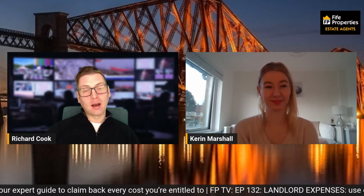But obviously I think the key is to have it in place, so if it does come to the worst case scenario, you are protected. Yeah, it's something we obviously advise at the beginning for any landlord or investor: make sure your landlord's insurance is in place, and the importance of that cover. But there will be people out there that maybe don't have it or don't think it's important. I would say that it definitely is.